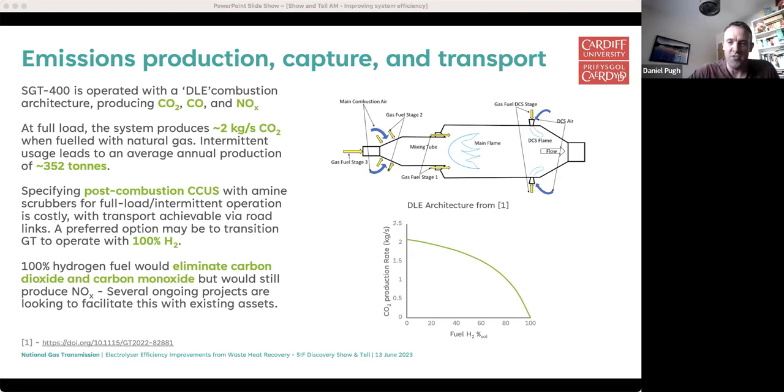If we looked at transport away from the site, how do we get the CO2 away from the site? It meant that links by road were more feasible than something like installation of a permanent pipeline. But ultimately, we think the best path to decarbonisation with this unit would be to transition the gas turbine to run on hydrogen, potentially supplemented by the hydrogen produced by the electrolyzer. And that, of course, could be carried over to other turbines within the fleet.